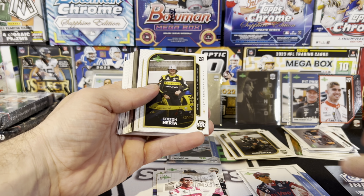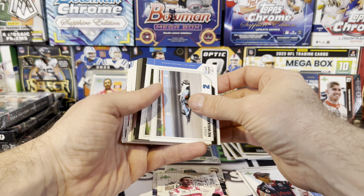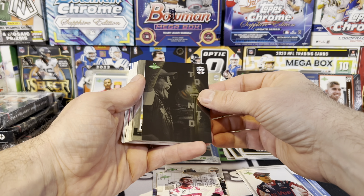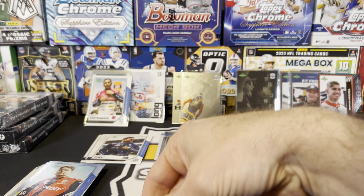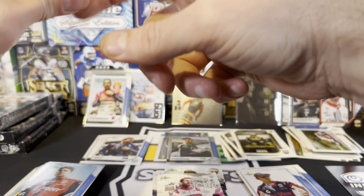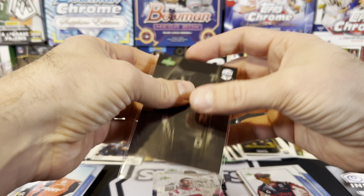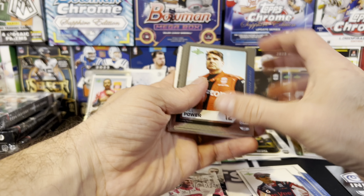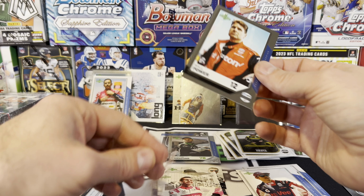IndyCar Series. Colton Herta, Pato O'Ward, Josef Newgarden. What track do we have now? We have Toronto again. I'm grabbing these randomly in the case. I don't know how that works out. I don't know how we keep getting the same tracks over and over again. I feel like we keep getting a population of a double every time. We got Will Power here. I think that might be a Will Power rookie. I don't know. Maybe. Maybe not.